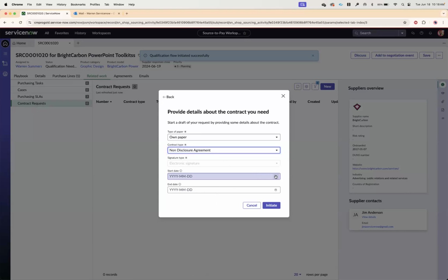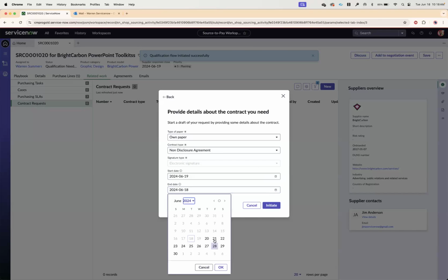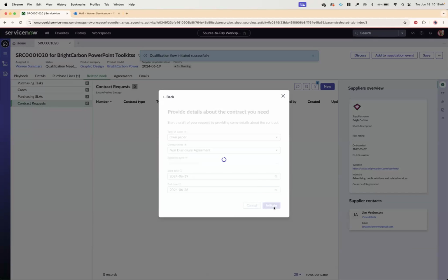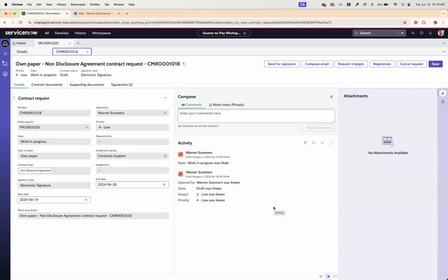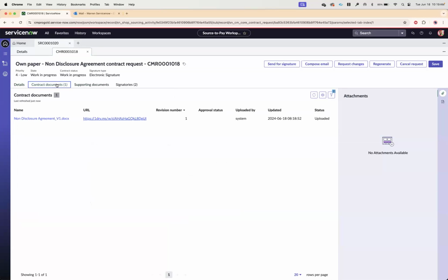Very simple contract, and we're going to choose some dates, start it tomorrow, and have it end at the end of next week. So now Warren's able to initiate this contract. He doesn't have to swivel chair. Everything is now on the platform, and he can move back and forth and not disrupt his work. All right. So from a contracts perspective, we do tie in, as John mentioned, with either Google Drive or OneDrive, etc. So we can have that contract here as well.